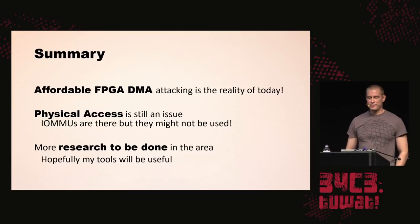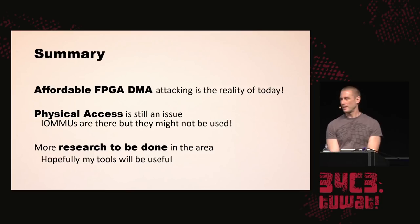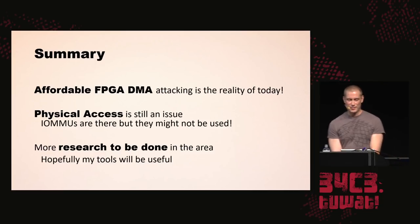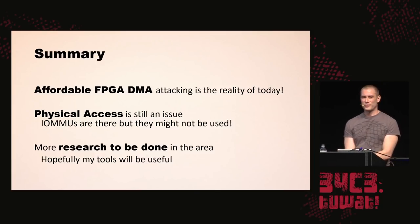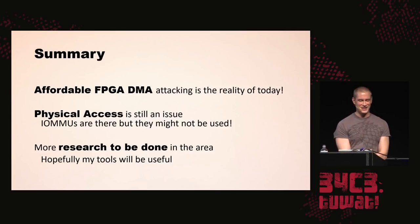To sum everything up, affordable FPGA DMA attacking is the reality of today. Physical access is still an issue. IOMMUs are there in the hardware since forever, but they might not always be used. And I hope I've shown you today that I believe there is more research to be done in this area, and hopefully my tools will be useful to everyone that is interested.